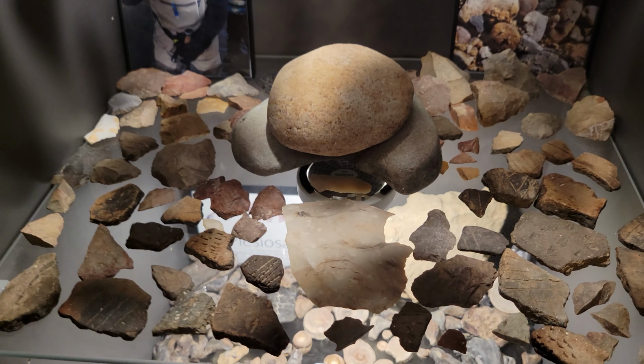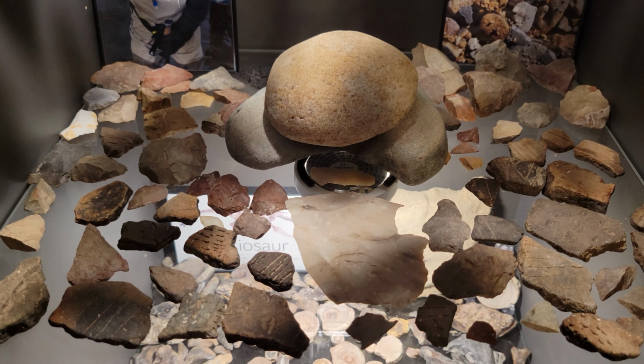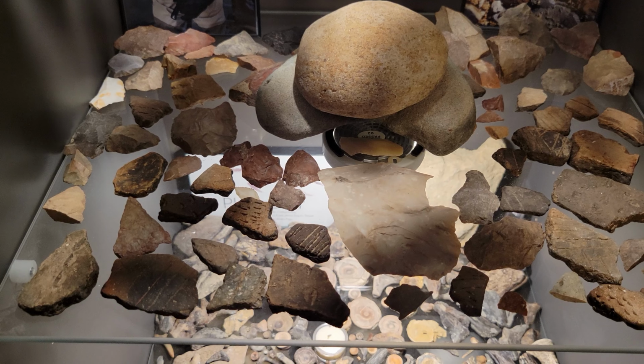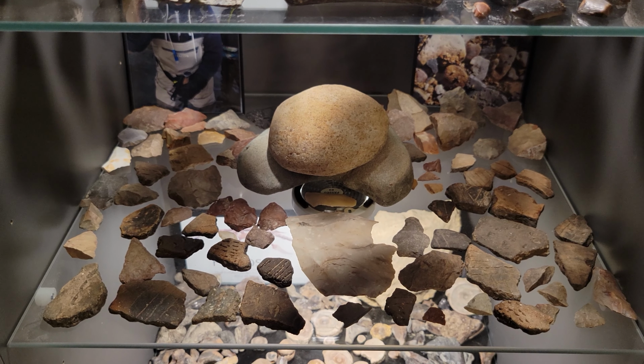And back there is a mano, which was a grinding stone used to grind corn and other foods to eat. And in here is also various pieces of flint or chert, broken tips, and things that aren't displayed in the bottom cabinet of points.